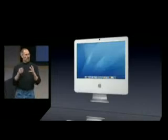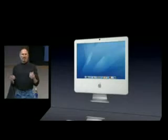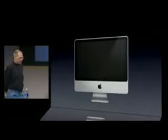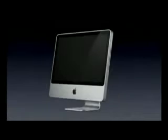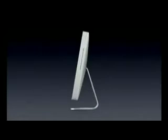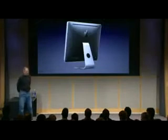And so, what would an iMac look like if we upgraded it and made it out of aluminum and glass? Well, it looks like this. This is the new iMac design, and it's just stunning. We've managed to make it even thinner than before. So this is the new iMac, and this is the one it's replacing. Look at that. It's just gorgeous.